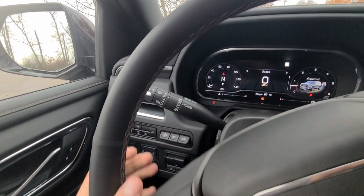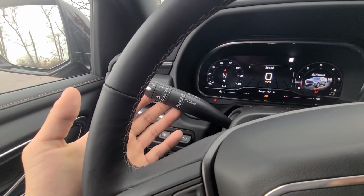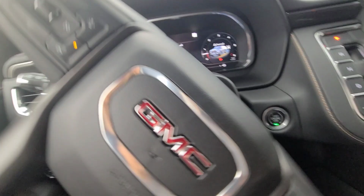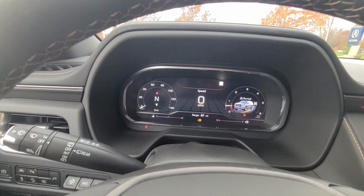Now we have a single stalk here for our turning signals and wiper controls for the front and rear. And coming to the right of the wheel, we have our push button ignition. Now let's go ahead and move on to the center display.